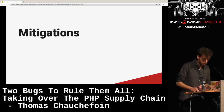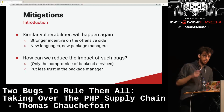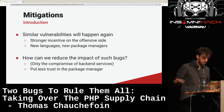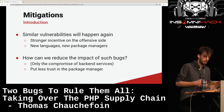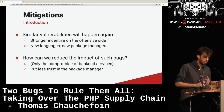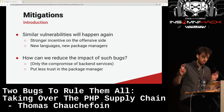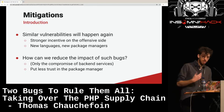And now mitigations. You saw it was pretty easy, and I guess that similar vulnerabilities will happen again. Max found at least 3, Reotac found at least 2, and we found 2, and it's pretty crazy. So we have to say that it will happen again for every single package manager and every single ecosystem. And otherwise, on the offensive side, it's always easier. You have to find one bug, one single unsafe random generation to break in. And on the defensive side, they have to try to prevent yet unknown bugs to make sure they won't get owned. So it's always easier on the offensive side.